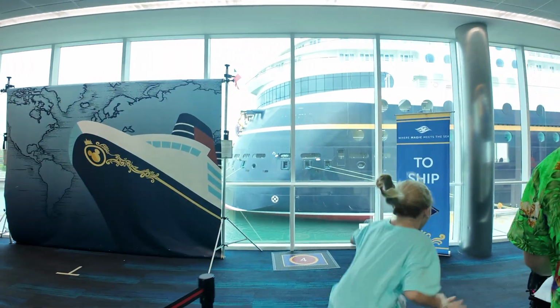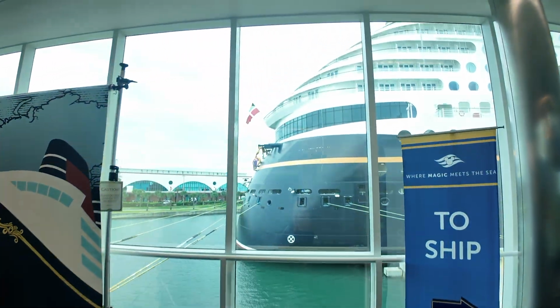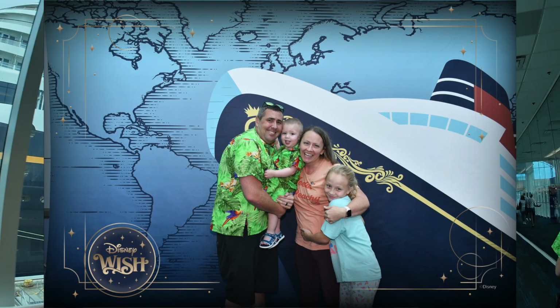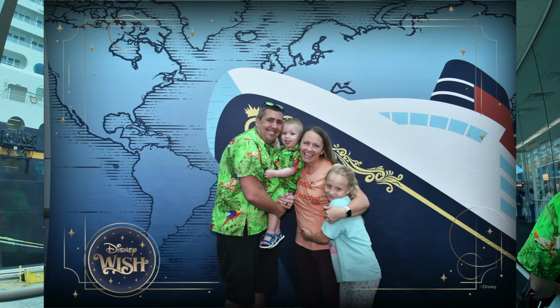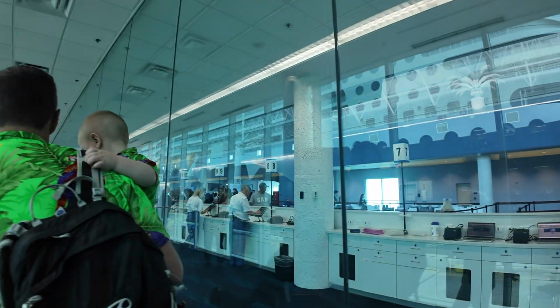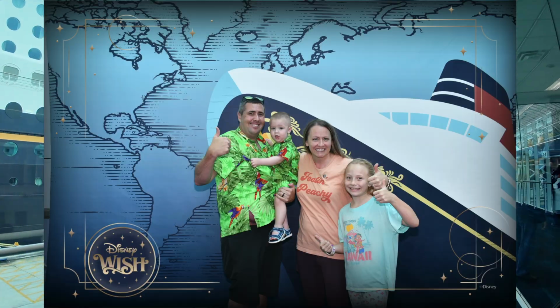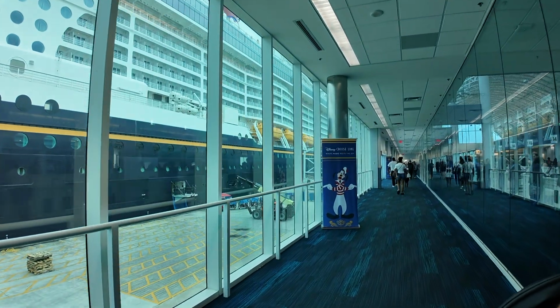Thank you. Oh, we're gonna go get our pictures, so here we go. Here is the back with Tangled. Can you see it? There's the wish, Ava. There it is. All right, so we are on the flip side of check-in. We are headed to get on the boat. So exciting. They basically said there's no wait right now.